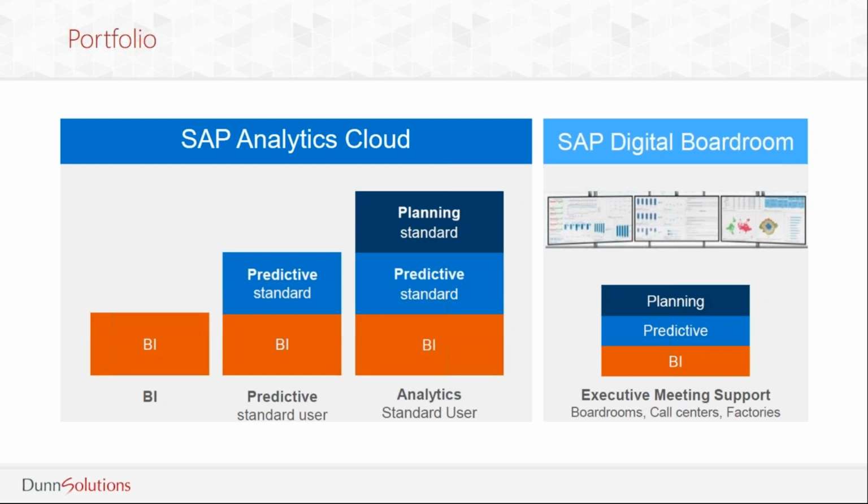And it's all one tool based, so those people would come back in on a Monday and they just have a few more options available that they didn't have before once they have the new subscription. On top of that, there's also a planning subscription, so you can do planning again right inside the cloud, same tool, and people who have a license to do planning can also do predictive and business intelligence work as well.